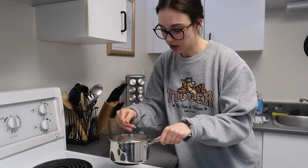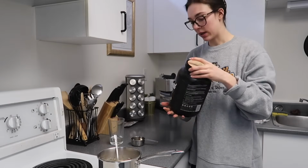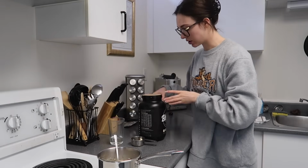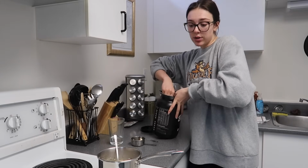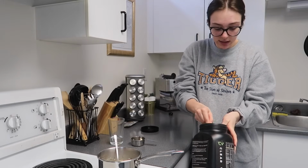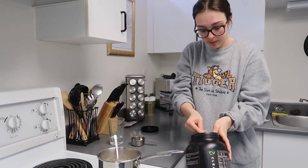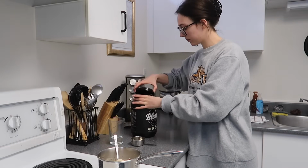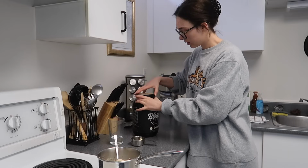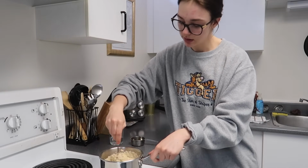And then I stir in a scoop of my protein powder, whatever one I have handy. This is just a vanilla one today. Sometimes I do a chocolate one, totally depends on what I'm feeling, but this morning we're gonna go with this vanilla one. And then just stir that all in.